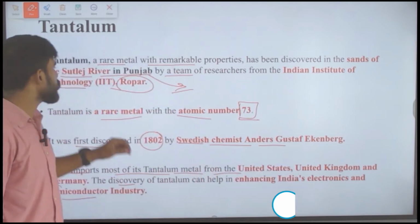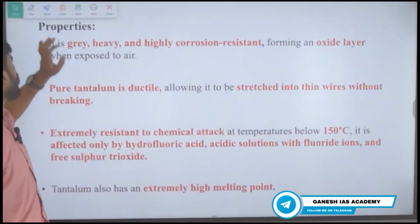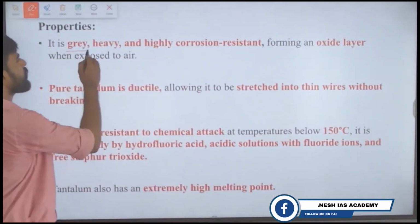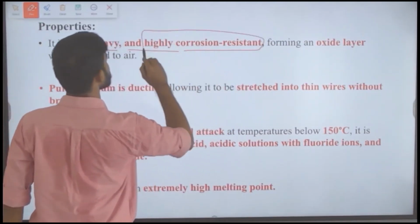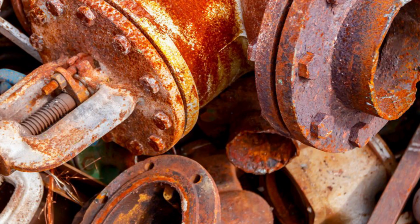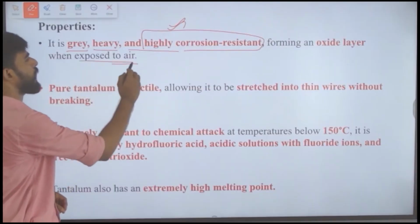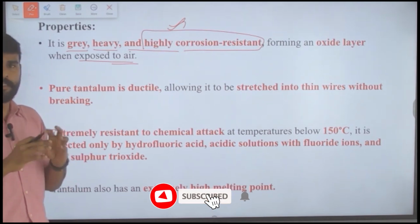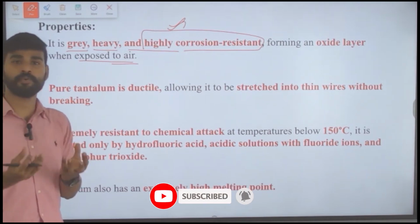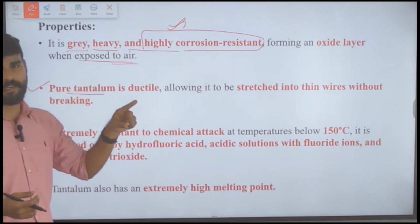Next is, what are all the different properties of tantalum that we need to know? So properties: it is gray in color, heavy metal, and it is highly corrosion resistant. Very important property that tantalum holds. It is highly corrosion resistant, forming an oxide layer when exposed to air. So it forms an oxide layer over it when exposed to air, thus it becomes corrosion resistant.